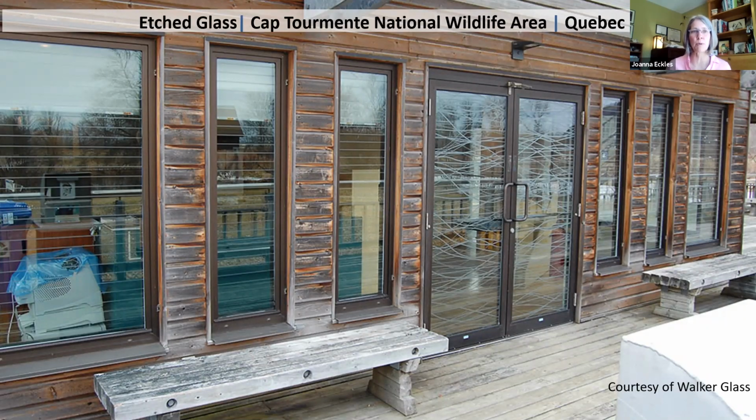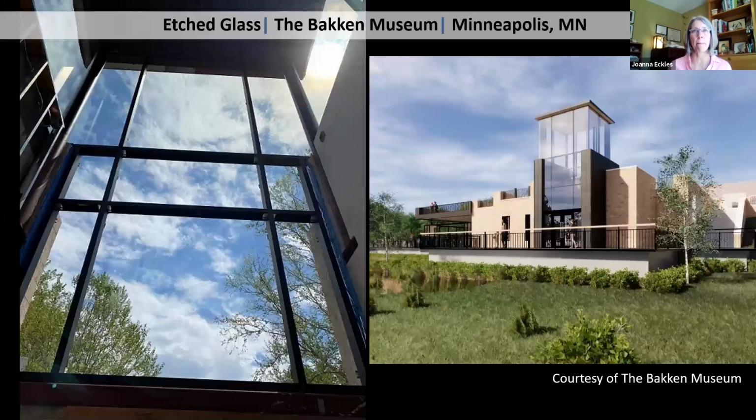So etched glass: a number of companies produce it. This is an example from Walker. They have a number of different patterns that they produce for bird safety. I just got these images through the Audubon chapter of Minneapolis from the Bakken Museum here in Minneapolis, where, by the way, we were first initially supposed to do this talk in person, which would have been cool to be able to show this. They used etched glass on this sort of glass tower situation. I'm not even sure what it is because I've never been there.